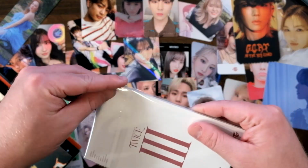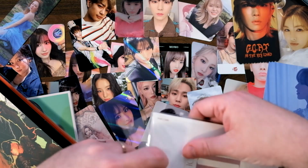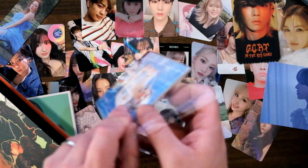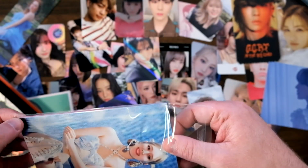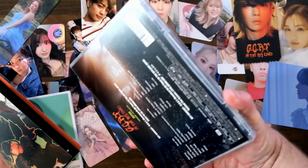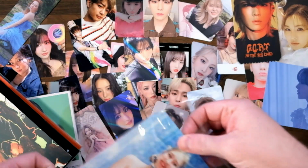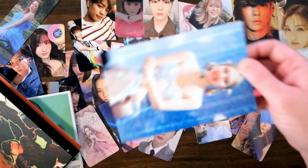I don't know why I get the limited other than they have really nice packaging compared to the standard ones. You get that nice little box, whereas the other one I think is just a little Blu-ray case. Nothing exciting. So it looks like we get some member postcards.